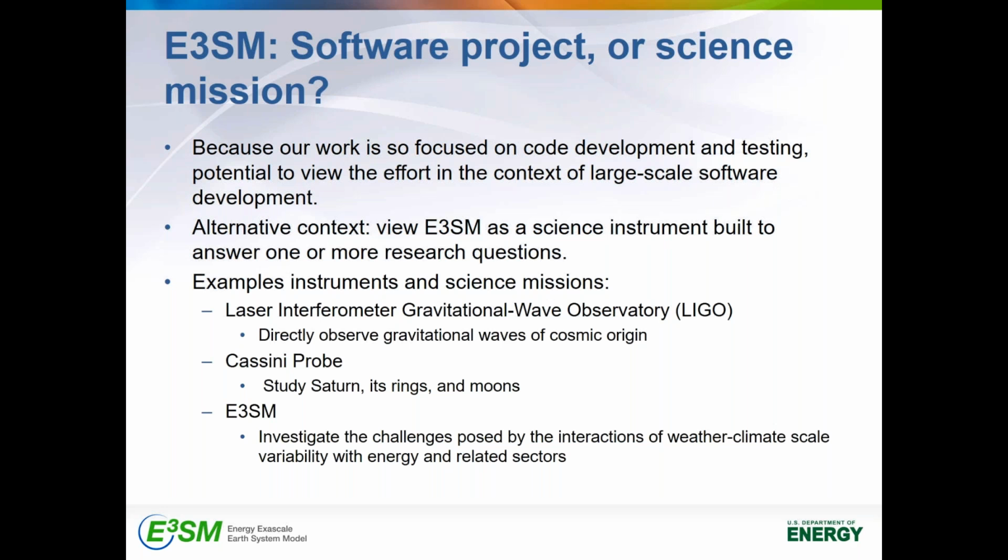An alternative context that I think of this project more in these terms is as the model as a science instrument that's built to answer one or more research questions. And this is a long-standing philosophy of mine in terms of how to guide model development in general, and I think it applies really well to the large-scale model development project that we have here. And just to give you some examples of what I mean by a science instrument, here are three, including us.